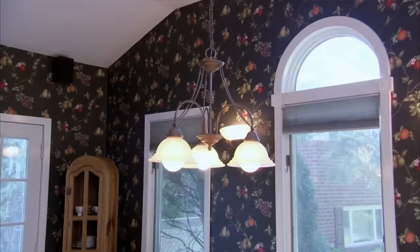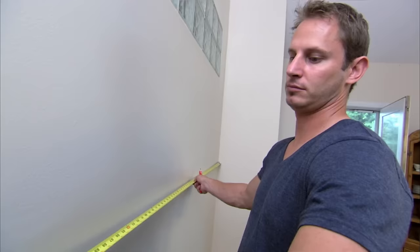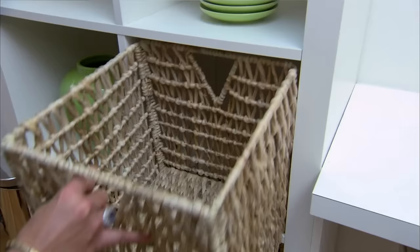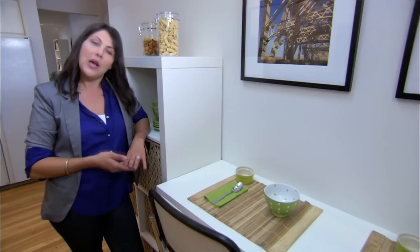This is the original chandelier. It needed a facelift desperately, so we spray painted it grey and bought new shades, and we've got practically a new chandelier for under $30. By cutting down the breakfast bar from 8 feet to 5 feet, we've freed up the space for this valuable storage area, but still keep the eat-in kitchen buyers like.